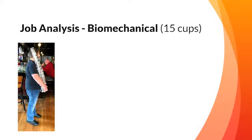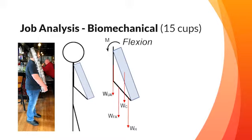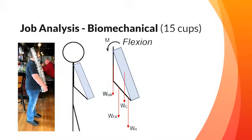Here, John is carrying 15 cups. The stack rests on John's shoulder, but as you can see from the free body diagram, we cut at the shoulder to analyze its net muscle moment. The four forces evaluated are all in the FY direction: the weight of the upper arm, the weight of the forearm, the weight of the hand, and the weight of the 15 cups. The cups weigh 13.78 pounds, and the cup stack is 28.7 inches in length. It is assumed that the cups are resting at the end of the hand.